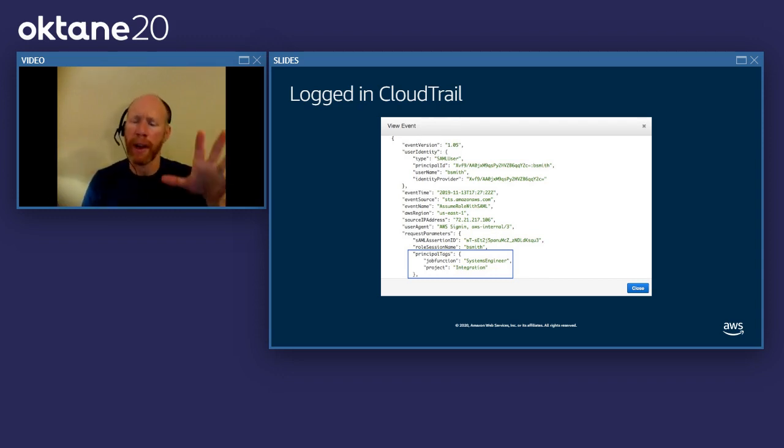So this feature around attribute-based access controls and session tags currently works for the pre-December 2019 way of authenticating into AWS through the SAML assertion. So we have to go in and set up an identity provider in each one of your AWS accounts. This works for that today.